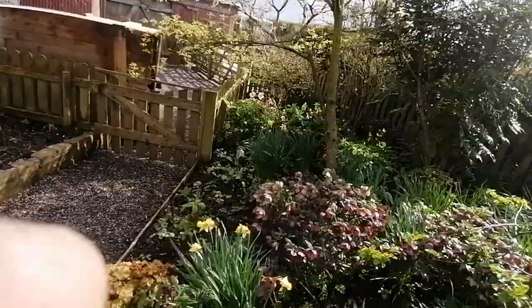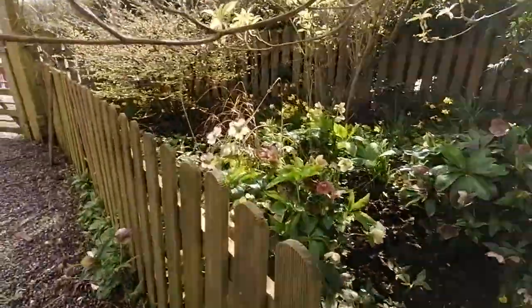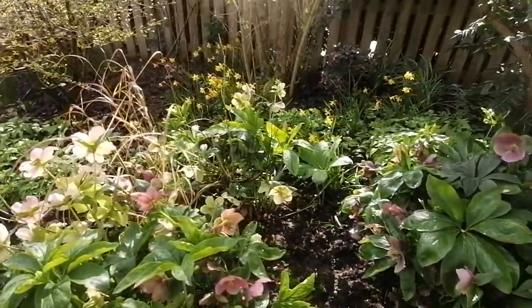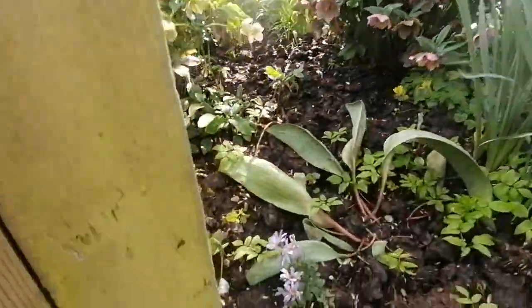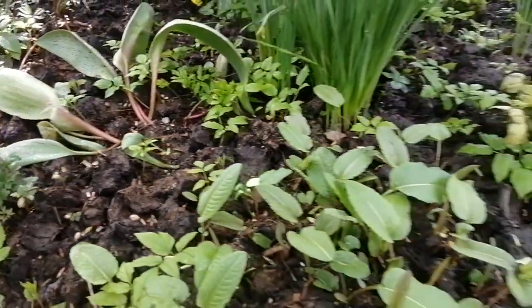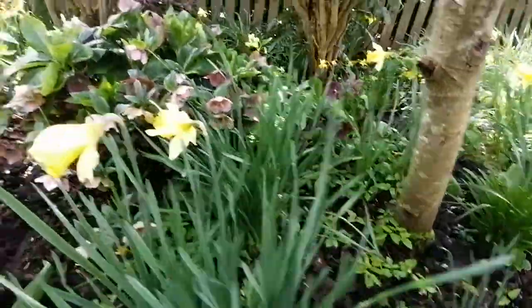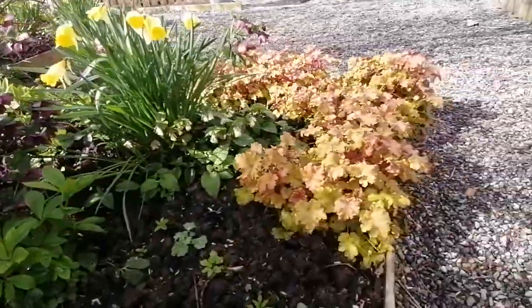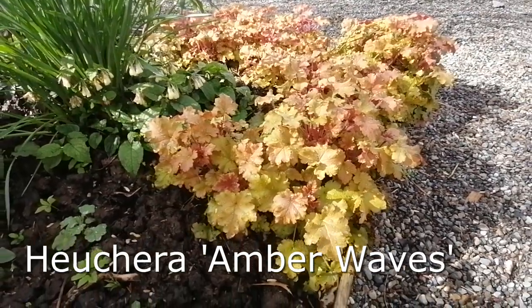Down further, we have lots of wild garlic, and it's the spade-leafed one, as you can see in there. And some Narcissus tête-à-tête, which means head-to-head. Got a couple of these with anemone, or Anemone blanda, but I've got lots more of them elsewhere. And lots of ground elder and weeds coming up as well. We don't use chemicals here anymore, so it's quite difficult to keep control of them. This little heuchera is called Amber Waves.